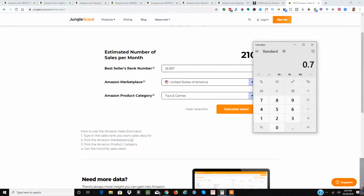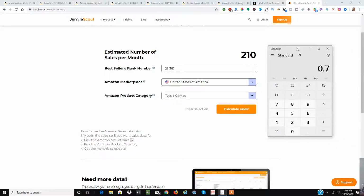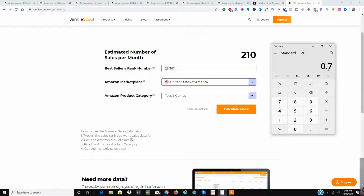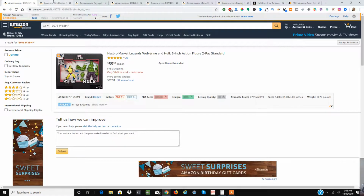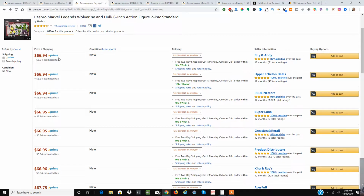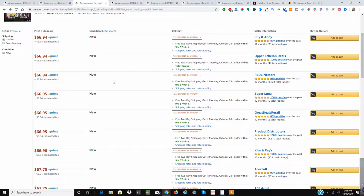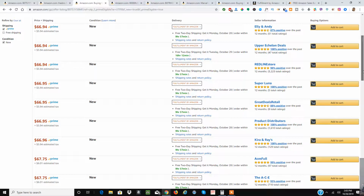It's not a great product, because there's too many other sellers selling this product. Selling less than one per day, I don't know if that's something I want to get into, even though there is profit of $4.82. Of course, if these other guys run out, but there's like 9 other sellers selling it at least $68, you know.